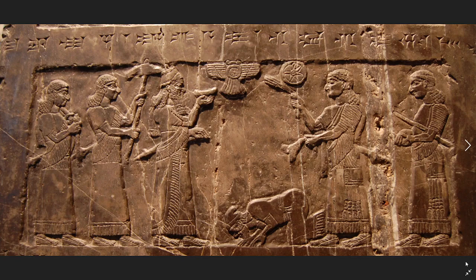And of course, you see on the left hand side, this is the King Shalmaneser the third. He has a cup in his hand. He has his royal attendants as well.